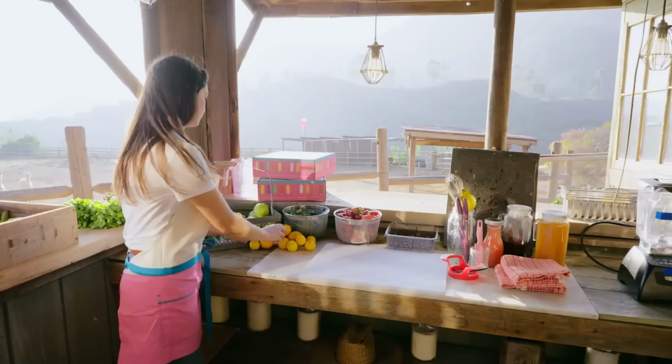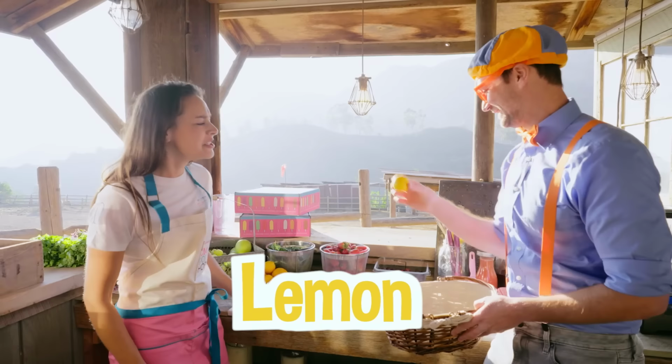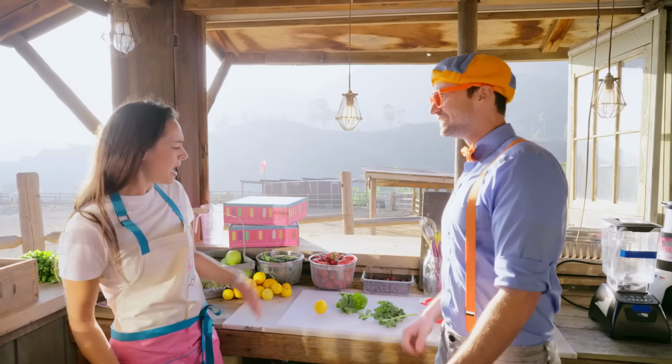Hey, Julia, look at what I got. Yeah, tell me all about it. Well, I got some spinach. Perfect. I have some kale. Yum. And I got a lemon. Oh, what a cute lemon. Yeah, I really want to make Meekah a green popsicle. That sounds amazing. There's not that many green popsicles out there, so I think you're onto something.